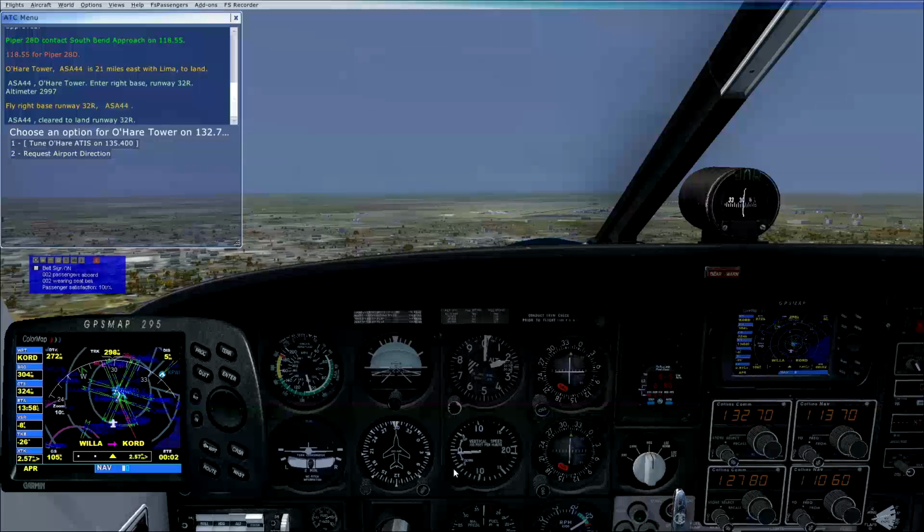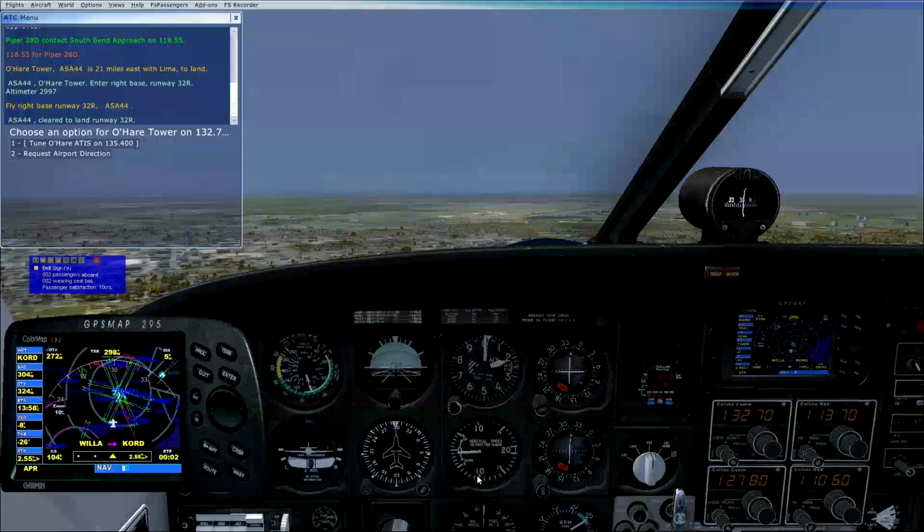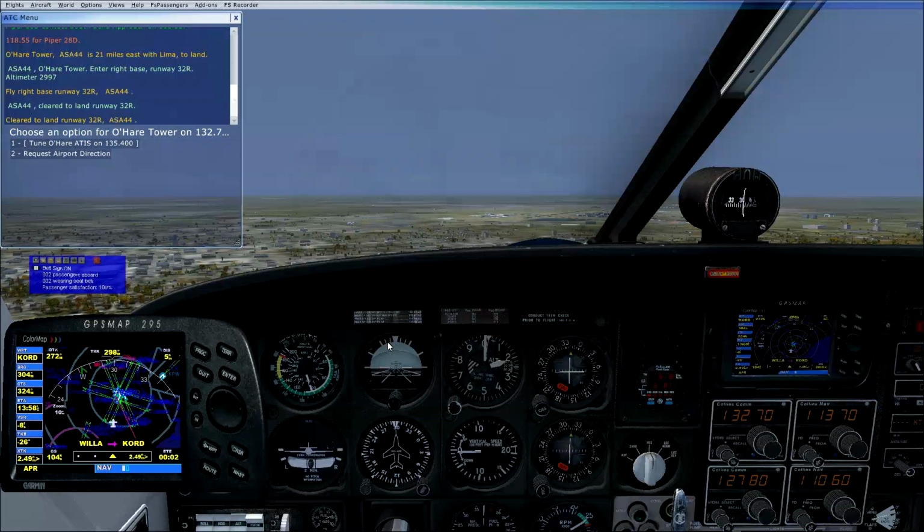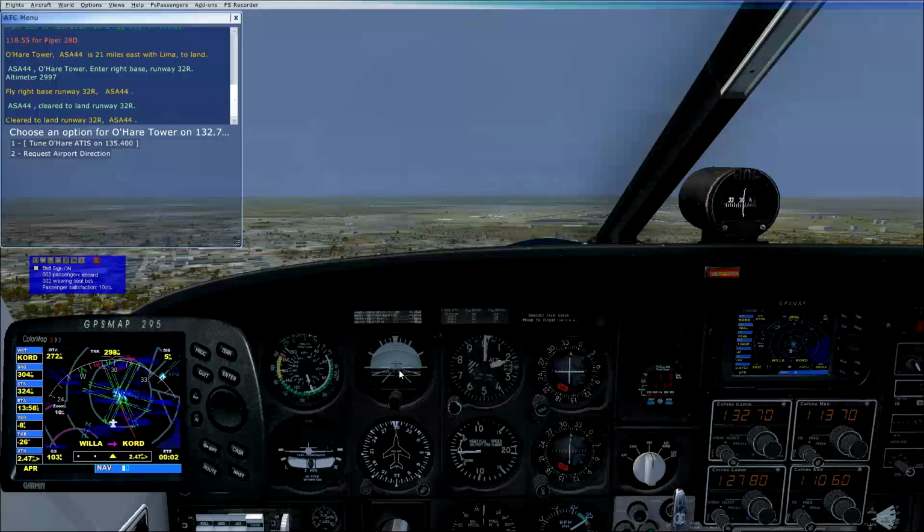Alpha Sierra, Alpha 4-4. Cleared to land, runway 32 right. Cleared to land, runway 32 right. Alpha Sierra, Alpha 4-4.